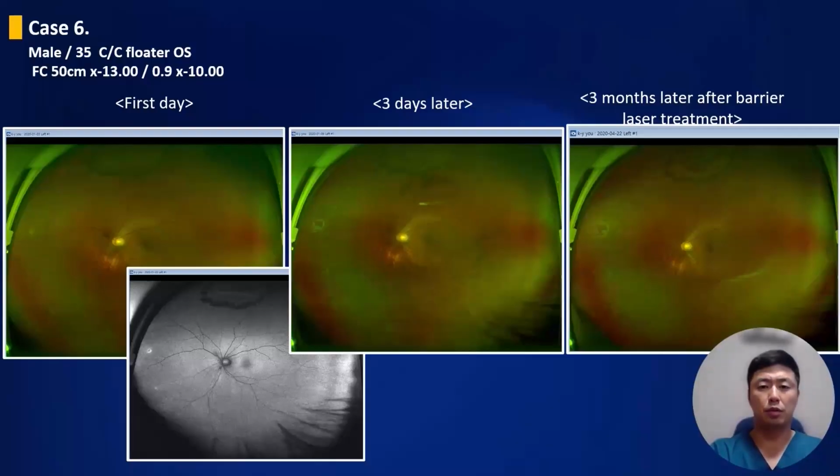However, the patient returned 3 days later with worsening symptoms. The vitreous opacity increased further, the small yellow spots became more distinct, and some spots were progressing to a retinal tear. Laser treatment was performed. 3 months later, the small yellow spots had resolved. This is a case that shows the progress of creating a retinal tear through PVD.